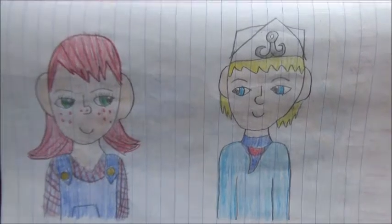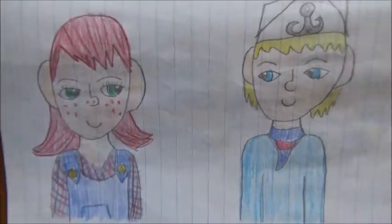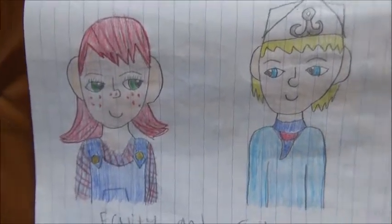Whoops, I'm going backwards. Okay, these are 2 of my characters. They're both young, so I thought I'd draw them together. It's Fruity and Sailor. Fruity's a farm girl. Sailor, as his name suggests, he likes to sail boats. They're both about 5 to 8 years old.